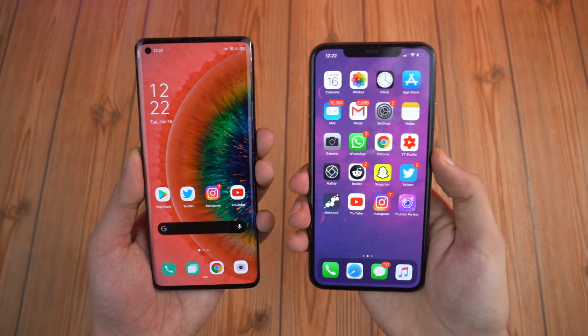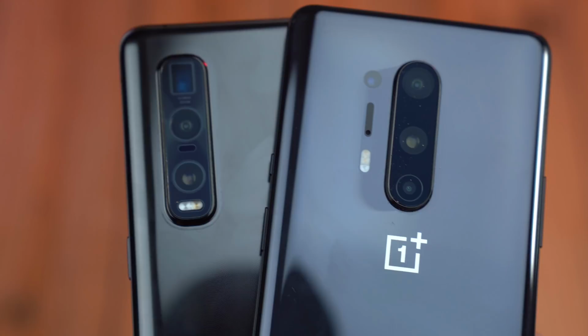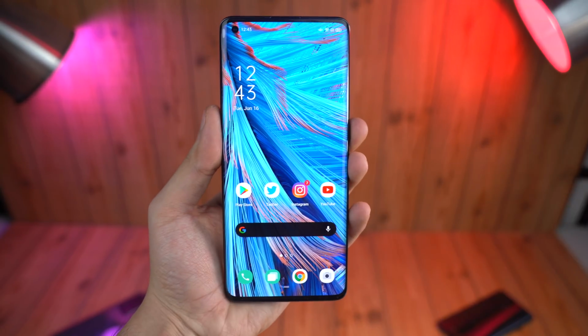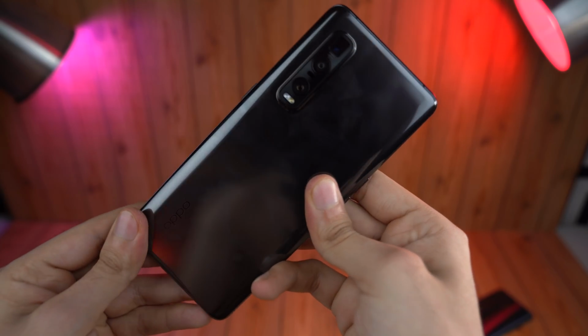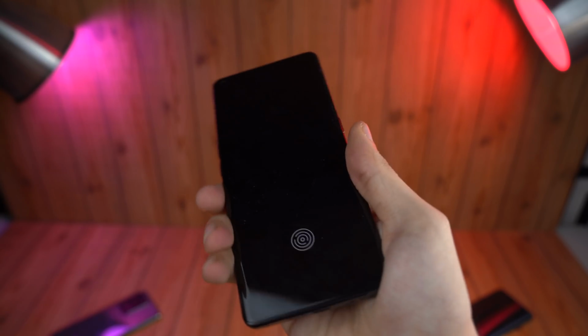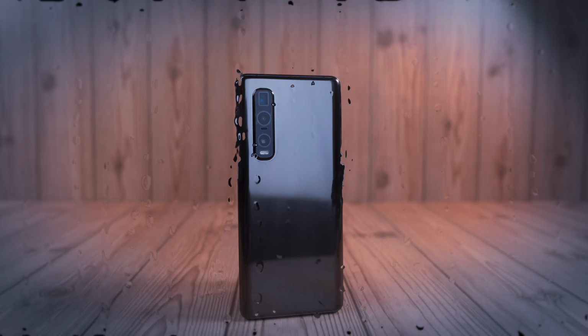Everything looks on point, but there has to be some downsides to this phone. Well, first up, there is no wireless charging. I personally don't use wireless charging feature. I feel like the 65.5 watts of wired charging, for me personally, it makes up for that feature. It's also rocking the IP68 rating for water and dust resistance.